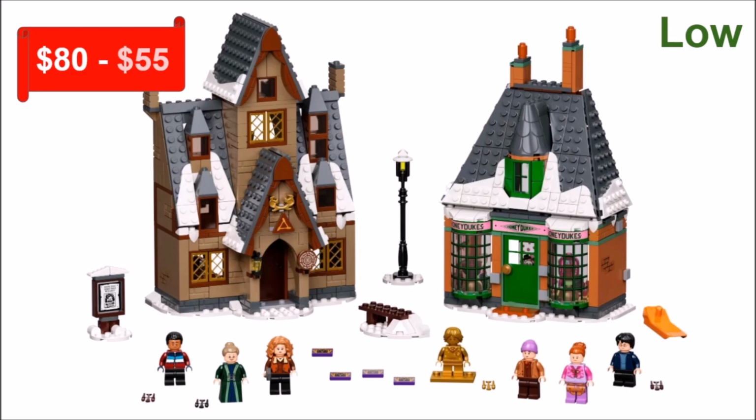But again, I can see when that Shrieking Shack comes out and people are like, damn, I wish I got Hogsmeade Village Visit to pair it with, and then they're going to go on BrickLink and try and buy it. And I think the Shrieking Shack set will come out once this retires. I don't think they'll be both on sale at the same time. So yeah, this is something I'm definitely going to invest in.